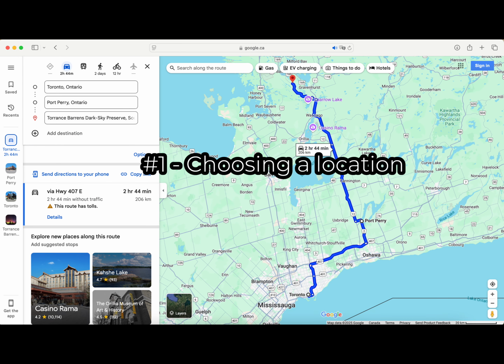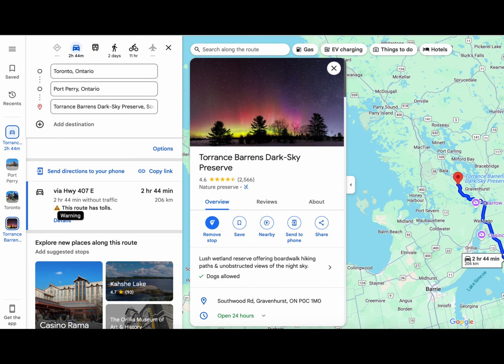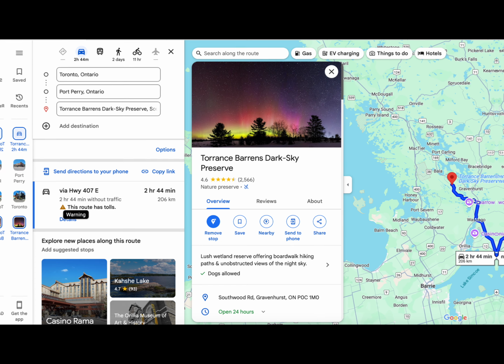The first thing I had to consider was location. To get the best view of the Aurora, I needed to get as far away from city lights as possible. After some research, I chose Torrance Barrens Dark-Sky Preserve. The route I took passed through Port Perry, which was a great place to stop for a break before heading deeper into the countryside.